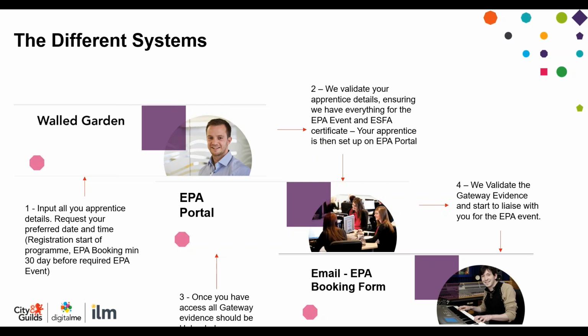So what you would do as a centre is you would go onto Walled Garden and you would make your registration. Then you'd go away and as the experts that you are, you would deliver all of your wonderful on programme, and then 30 days before you want your EPA event, you would come back into Walled Garden and you would then make your final EPA booking.